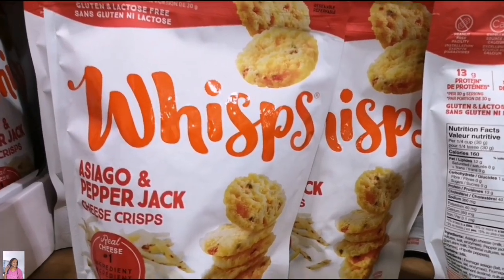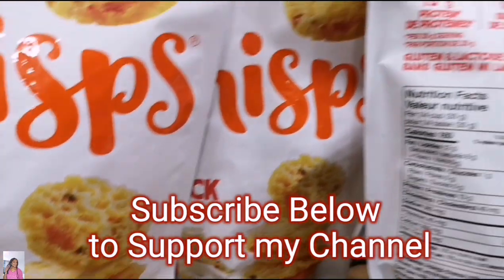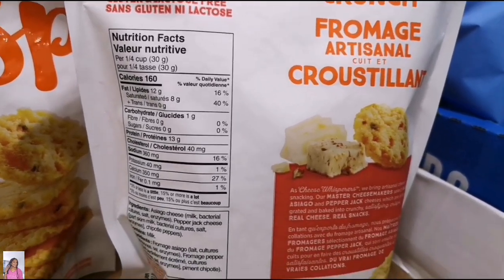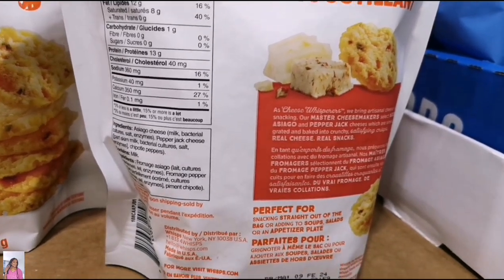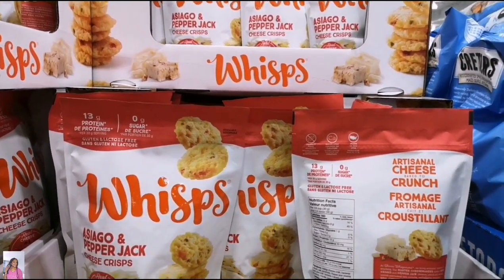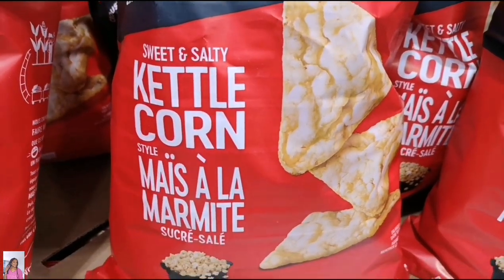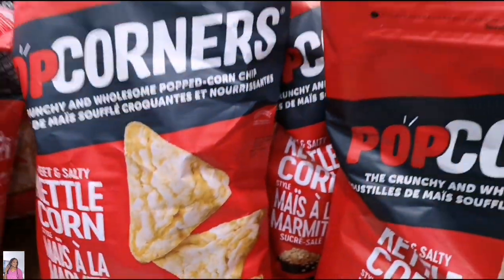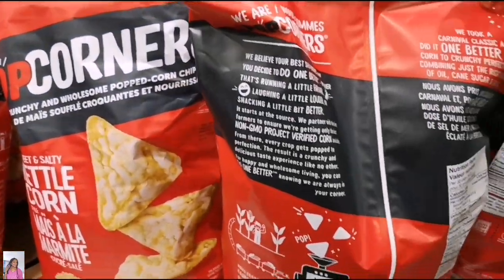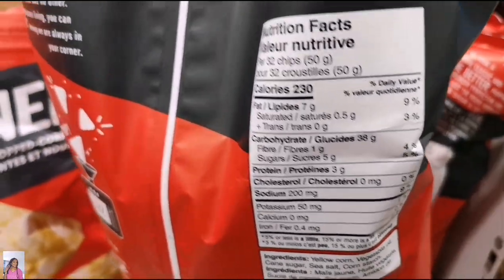And we also have these Wisp Asiago and Pepper Jack cheese crisps. They look so tasty. They've got 13 grams of protein and 160 calories for one quarter cup. And these are for $13.99. These are sweet and salty kettle corn. I love that the package is resealable. And 230 calories for 32 chips.